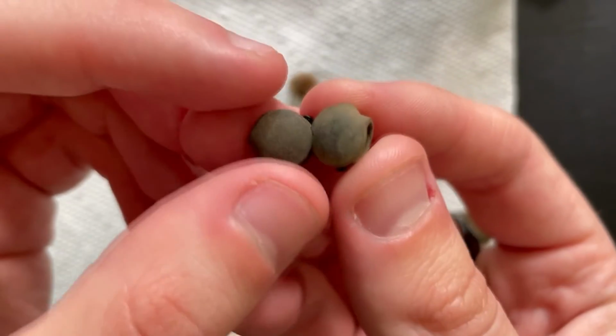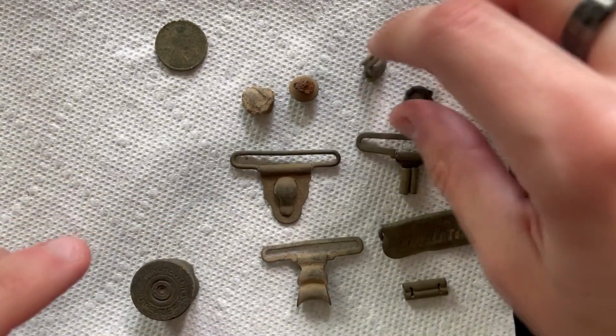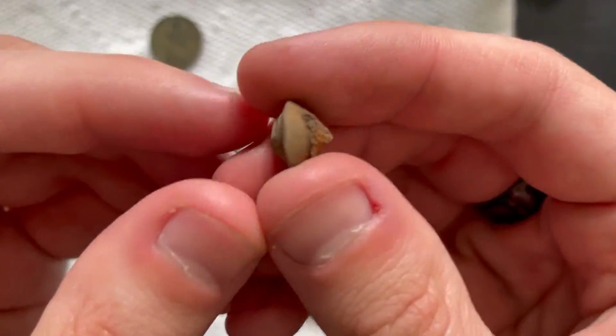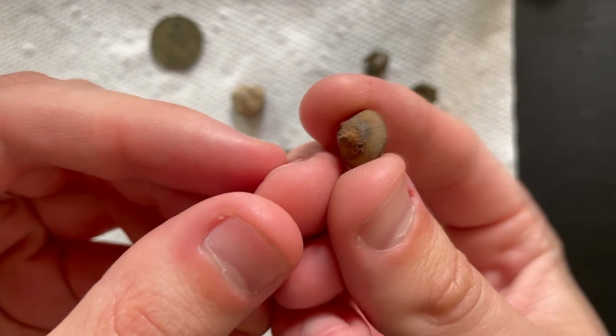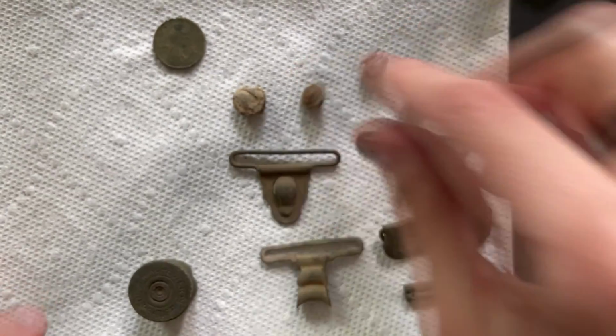And then we got these 2 little guys right here. I don't really know what they are or what to call them, but I think they're definitely cool. We did get a lead bullet right there that's pretty smashed up, and then this right here, just like a little tip of something, it looks like. I almost thought it was part of an arrow, but I actually don't believe that anymore. If you guys have any ideas, once again, let me know down in the comments below.